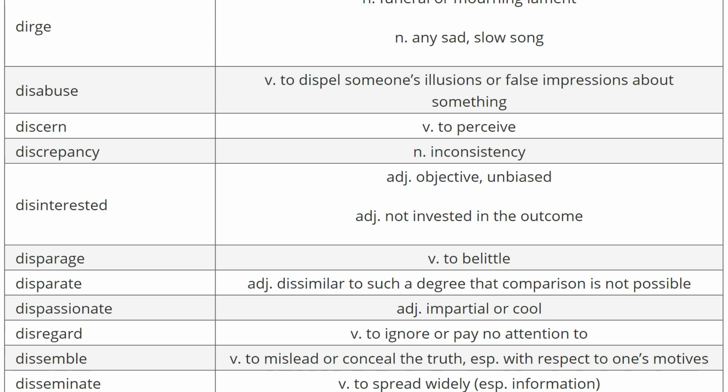Disinterested, very commonly misused. All the time I see it. Disinterested actually means impartial. It means without an interest one way or the other, unbiased. That's different from the word uninterested, which means you don't care, you're not interested in it. People often use disinterested when they mean to say uninterested. I am interested to see what they say actually.